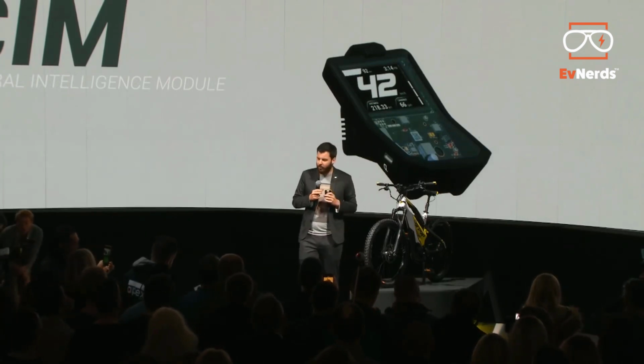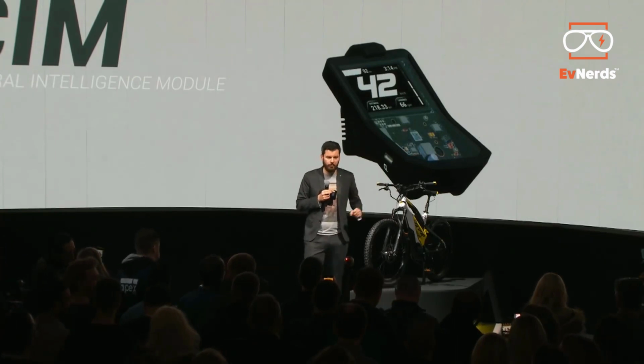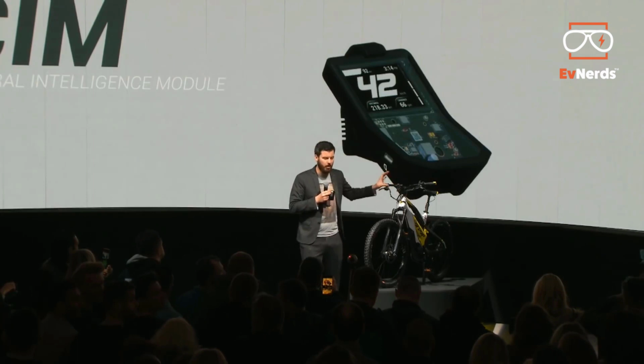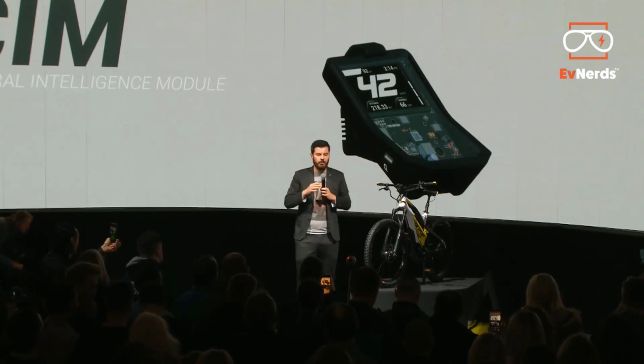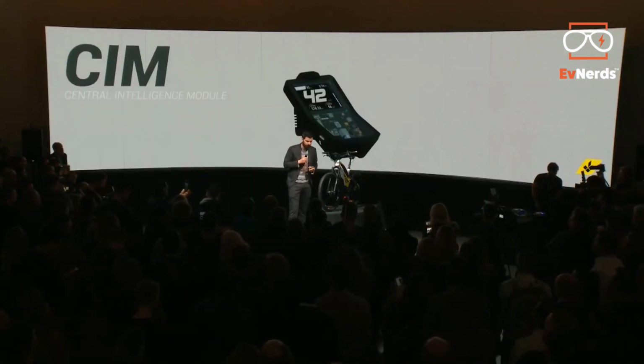So this is the platform that will be used for many different products of GREYP, and that will hopefully also be used by other bike companies. This is mostly what GREYP is about. This system has its own display for basic functionalities, but it really comes to life when you connect your phone to it. But I'll come to that later.